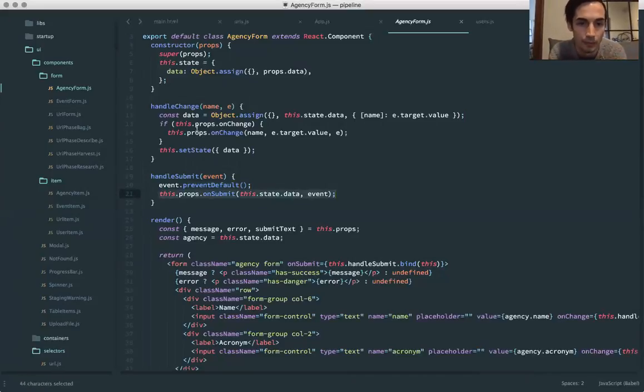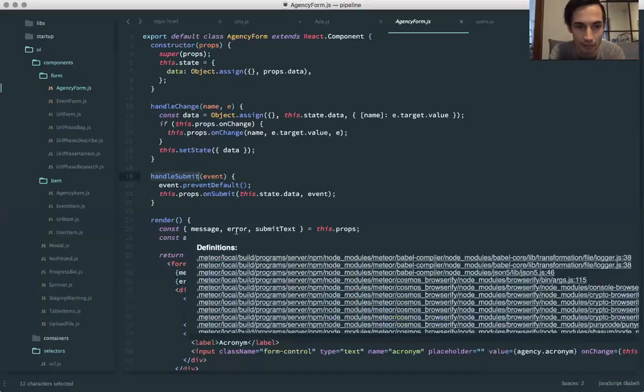Then here you're seeing that this component calls a passed in property, which is a function. The property that's passed in is called onSubmit. And then we hand up the data from this component. Basically what this is saying is, I'm a really dumb component. All I do is, when somebody clicks the submit button, I wrap up all my data, which is contained in state, and I pass it along to whatever function I was passed in the first place.